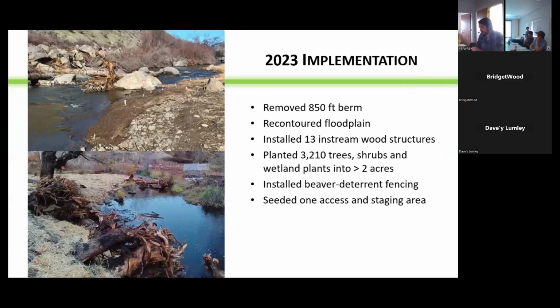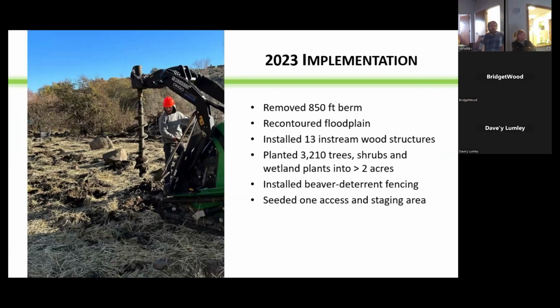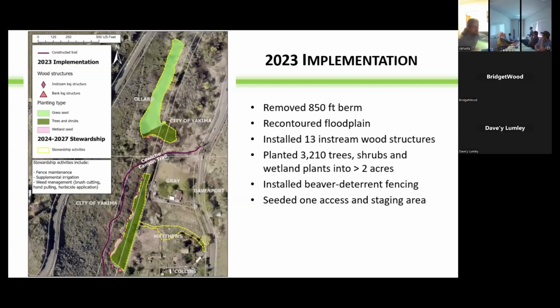To address the in-stream habitat issues, 13 wood structures were installed in the creek and on the banks to create scour and grade gravels. We also planted, in two subsites, over 3,000 trees, shrubs, and a bunch of wetland plants, because there are a couple of wetland swales in the project area. Here's what that project area looks like and what our implementation plan was last year. The dark green areas are where we planted riparian habitat with shrubs and trees. The light green is the first staging and access area that we rehabbed with native bunch grasses. And then you can see the wood structures that were installed in the creek, in the upstream and downstream project areas.